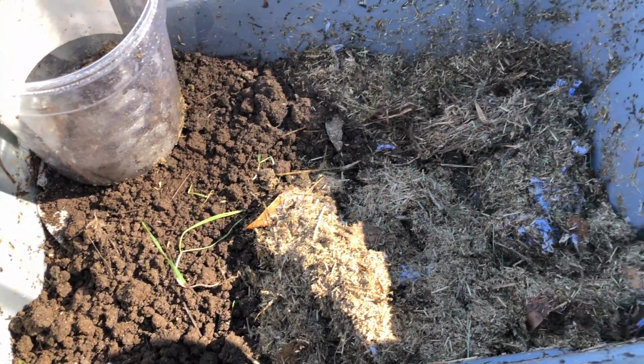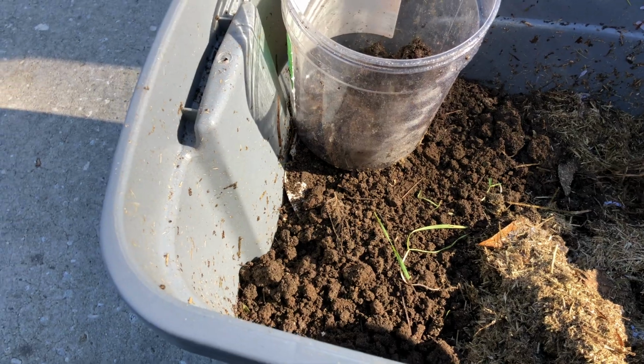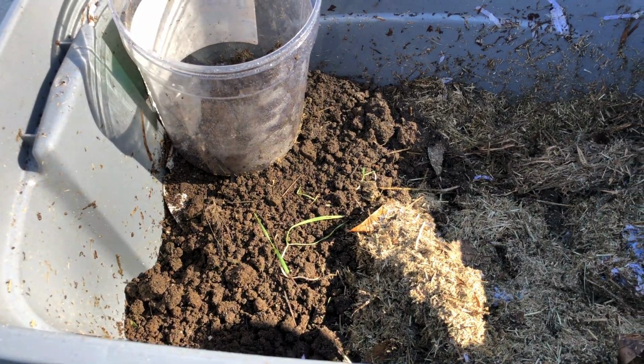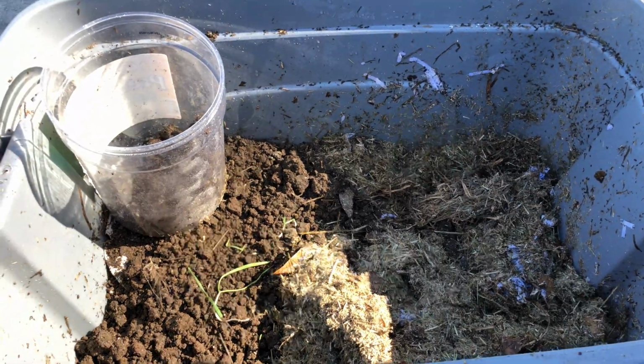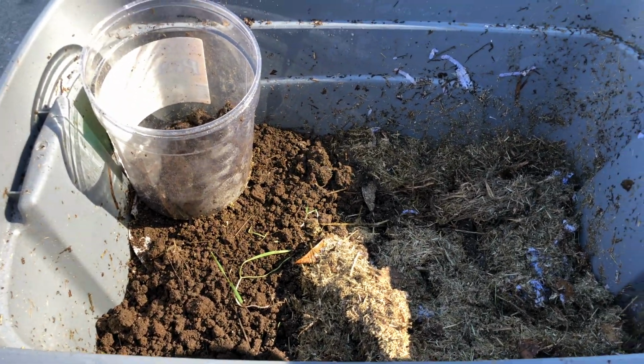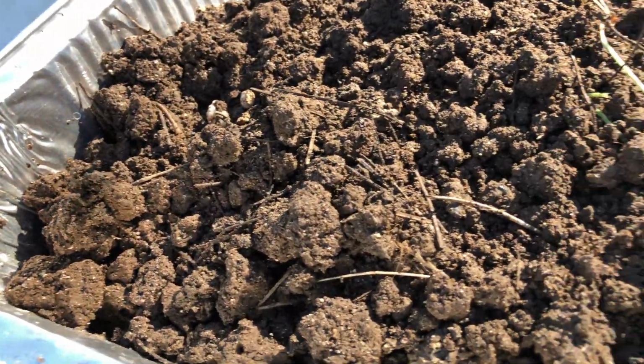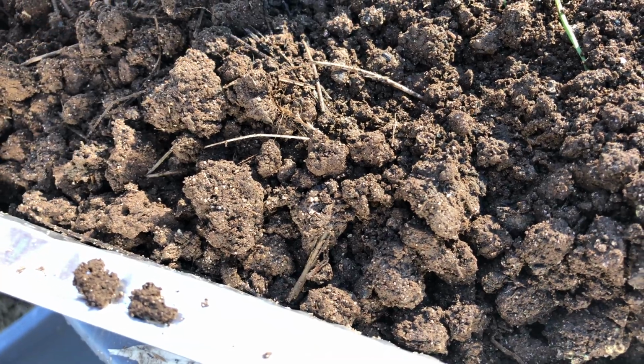So if you have any tips on vermicomposting, I'd be happy to have you leave them here in the comments for me to figure out what I'm doing. Been watching some videos and reading, trying to figure it out. But we're trying to get into some black gold here. So yeah, you can see they're working their way back down because they don't like light.